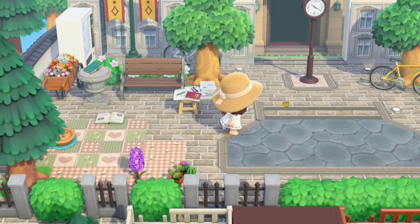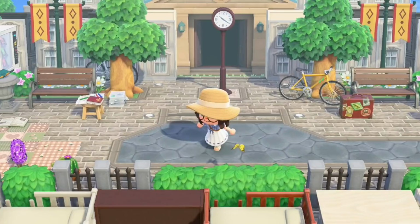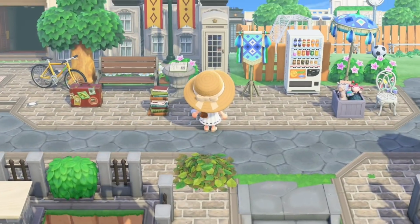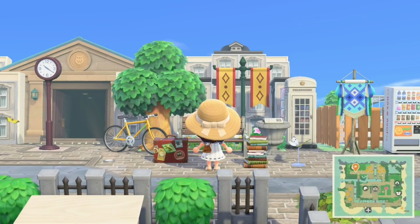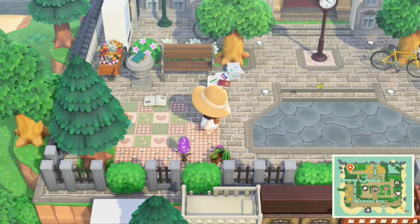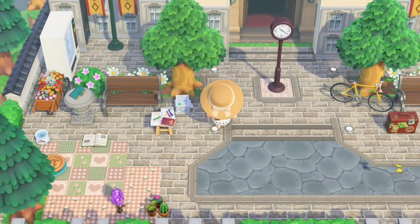So aside from the amazing simple panels, what we have out front is kind of a cobbled area with some bikes, some benches. We've got a phone box, a vending machine, and these lovely flags, which are very fitting for the area, and obviously the park clock. And then over to the left, what she's done is she's fenced off the area so it's all broken up from the rest of the island, but she's put a little picnic area and another seating area.